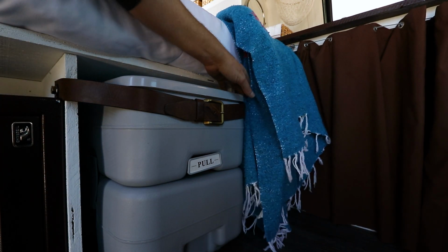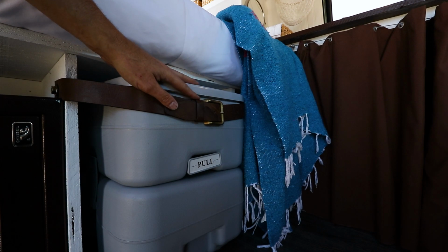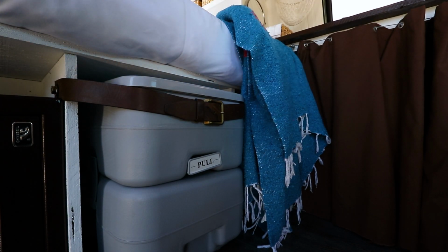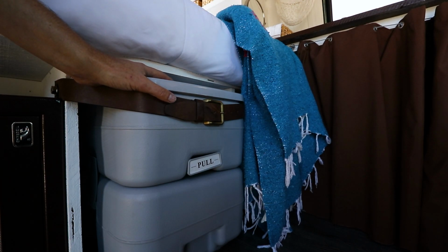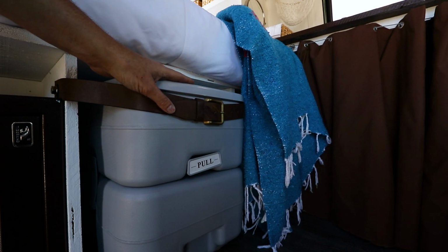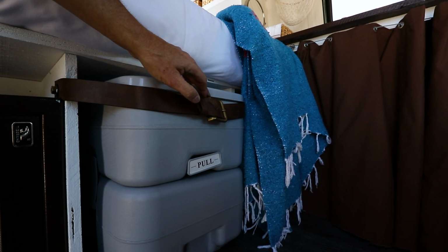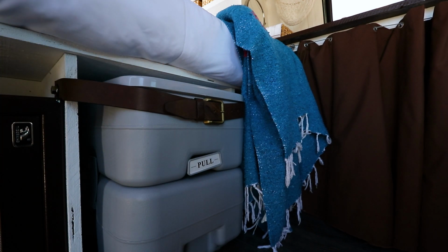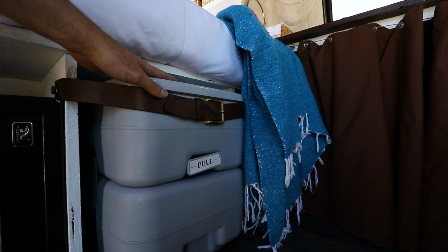And I just added this belt on here because a lot of times when you would stop the vehicle right away, it would slide forward and it would kind of make a mess. So obviously, having this belt here makes a huge difference, and it's adjustable. So if you got a smaller one, you could tighten it to make it fit right on there. But this is a brand new toilet, never been used.